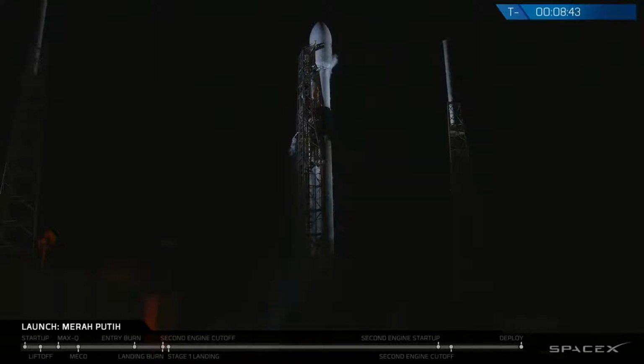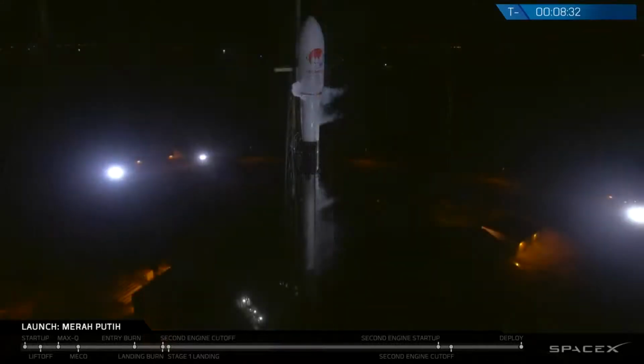What this does is it allows a little bit of that cold liquid oxygen to flow into the turbo pumps, bringing them down to a temperature close to that of the super chill propellant that will soon be flowing through the engines at liftoff. The vehicle is healthy right now.